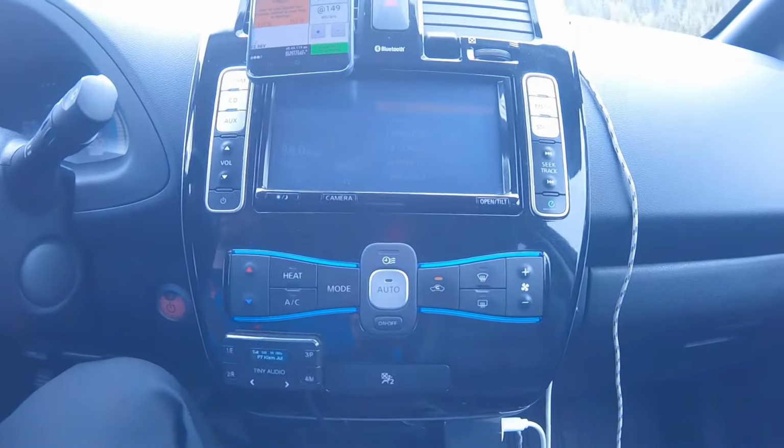I don't use any heat or air conditioning. This is of course a short range car, so I'm pretty used to driving without any heat or AC, especially in these conditions. It's beautiful. Alright, we'll press on.